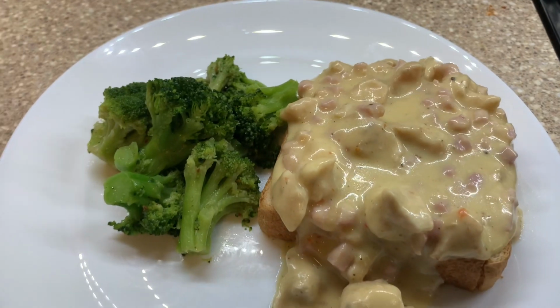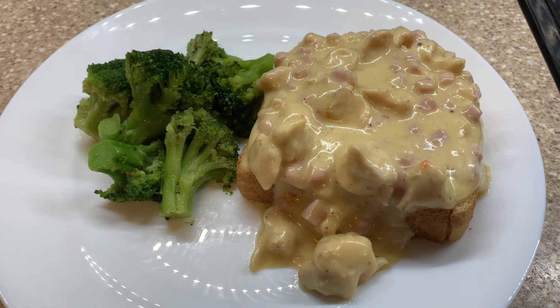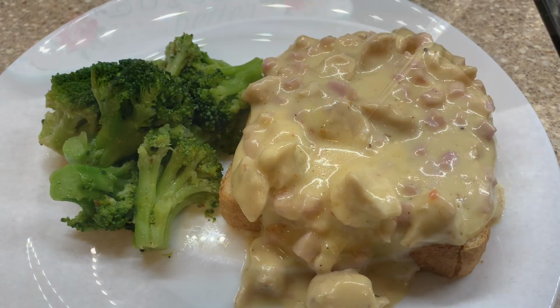And here it is all plated up. Y'all, this was my favorite out of the 3 recipes I shared with you guys today. This was my favorite recipe.